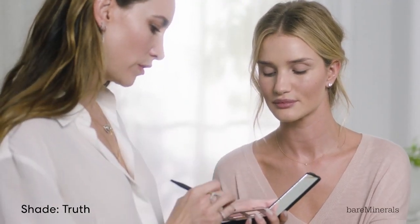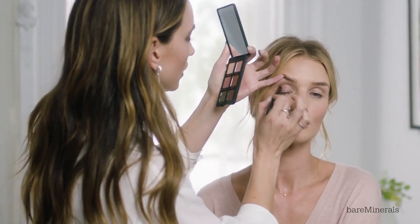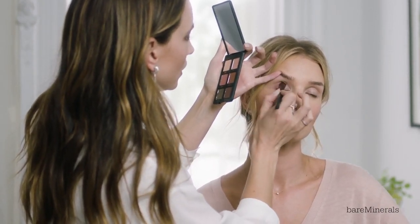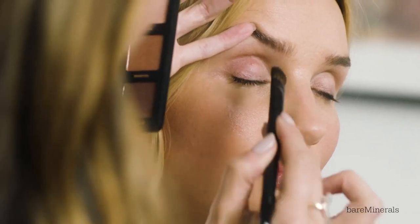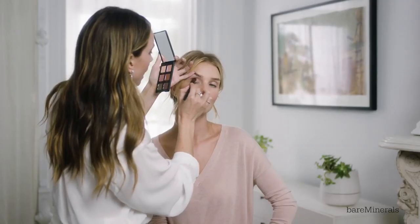Okay, so here's what I'm thinking. I'm going to do Truth. I'm just going to do it, and then you'll just have to like it. Okay. This color, Truth, is so beautiful. I wonder what I would describe it as. It's kind of a nice mauve-y rose. And it's matte as well.